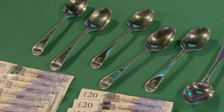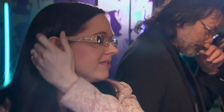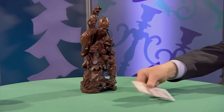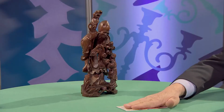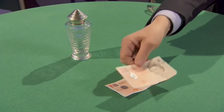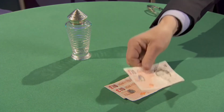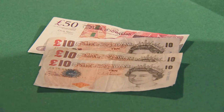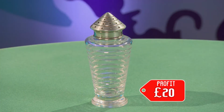So Stuart may have paid over the odds for the spoons, but let's find out how the rest of our dealers have done today. David didn't do so well. Pam pushed him all the way with her Chinese figure. Nowhere near. He bought it for £50, but is yet to sell it. And Wendy also gave him a run for his money. The sweet taste of victory definitely went to her when it came to the rescued sugar shaker. Oh no, a lot more than that. I'm not easily won over, shall we say. She made him cough up £80 for it, but he made a £20 profit when he moved it on.